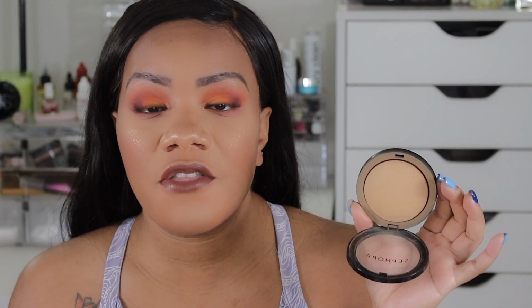Again, you're not going to get much coverage. So if you're looking for more coverage in a powder, this isn't the one you want, but this is really beautiful on the face. Again, just to finish it up and like bring it all together. And this isn't a matte powder either. It's more of a natural finish powder. So if you're looking for a matte powder, this probably isn't it either.